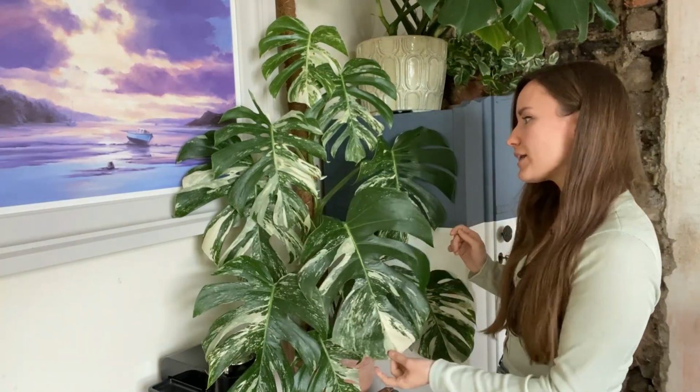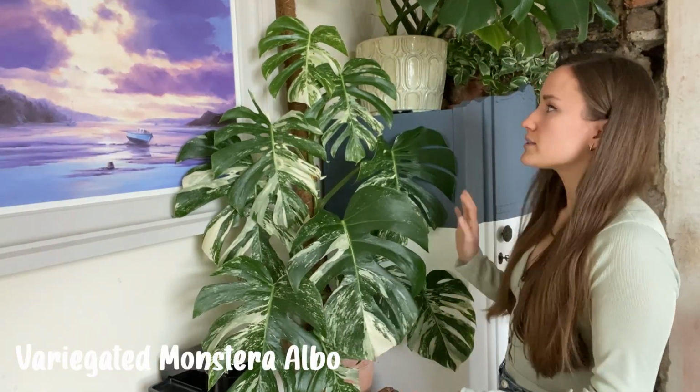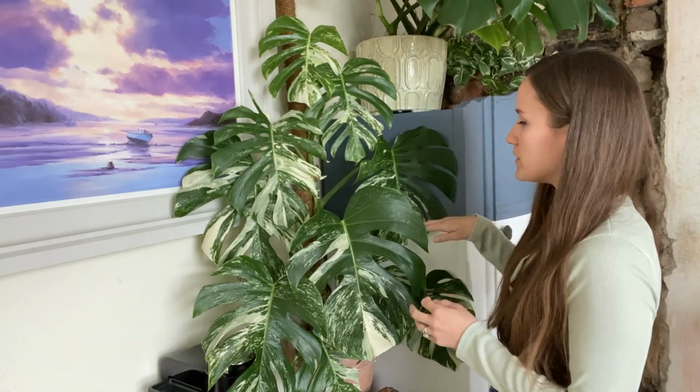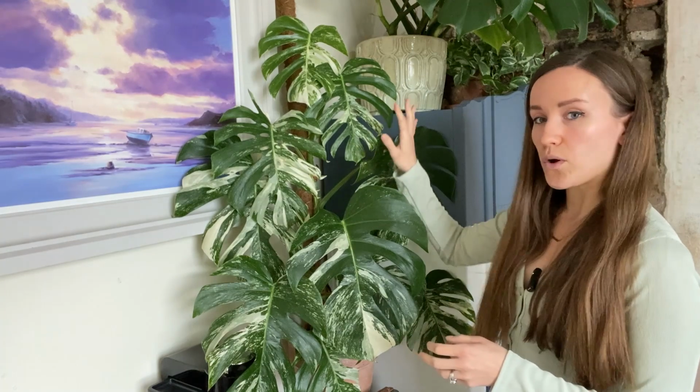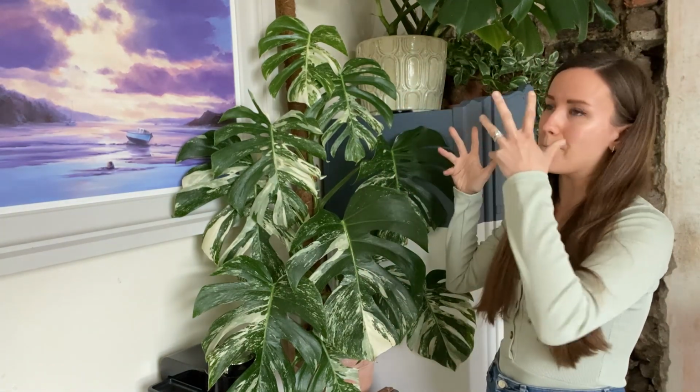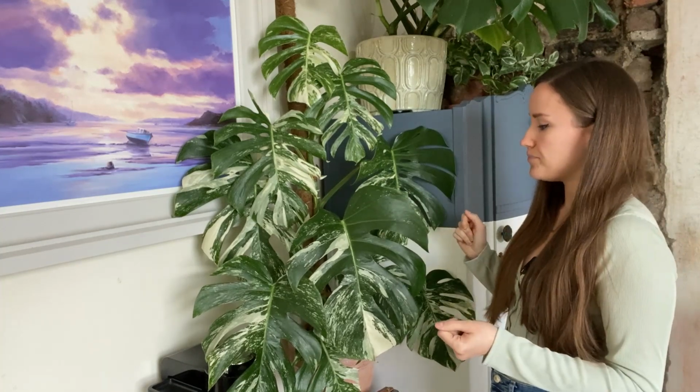Okay, so the first thing we have is the classic variegated monstera that you always see. I used to have three here, so this was a lot smaller when I bought it, as I've said. When the shelves were here, I used to have another one on the shelf, and then another one on the top shelf. So it used to look like one mammoth monstera. Now it's just its own monstera.